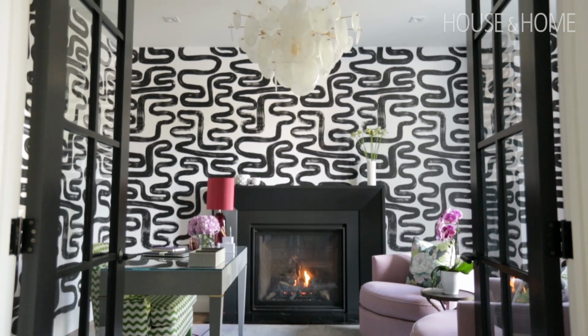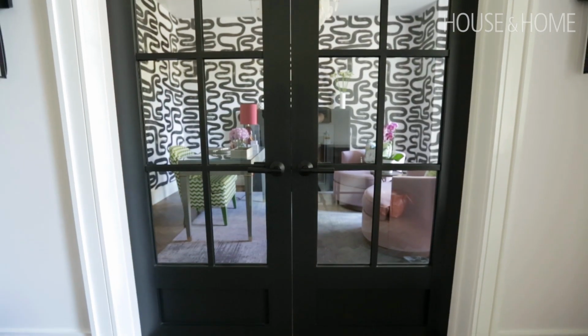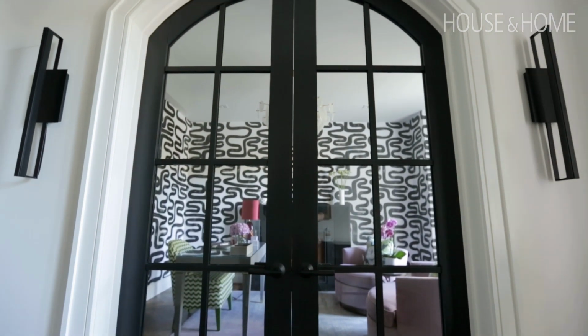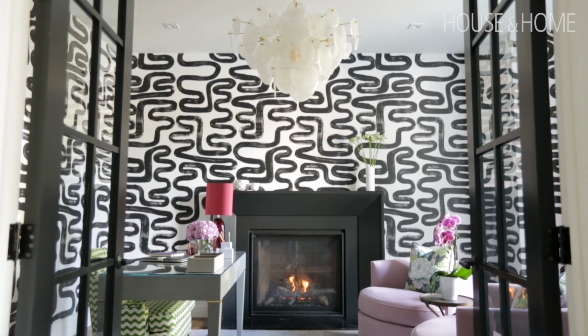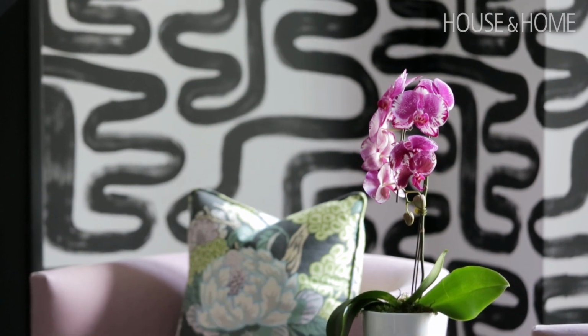When you enter the home, it has an amazing study at the front, which is your first impact point. I begged and begged and begged my client to be able to give me an arch, and I was able to put in 2 arched doors that open up to the study, which I absolutely love. We went with wild, abstract wallpaper. It was something that probably isn't expected.